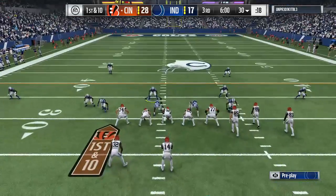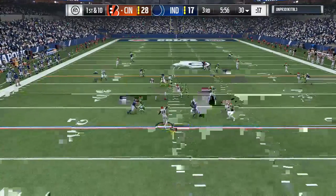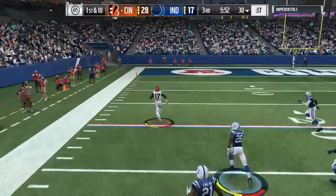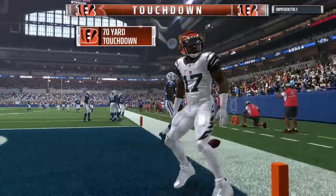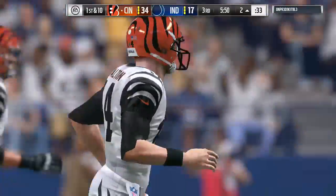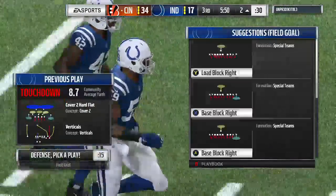You can only cover for so long. So maybe they want to go to a zone blitz scheme. Get more pressure. Remember when Carolina... He's got a man complete. Alshon Jeffrey. And all the way in for a Cincinnati score. Alshon Jeffrey, his 14th touchdown now on the year. And the Bengals add on to their lead.